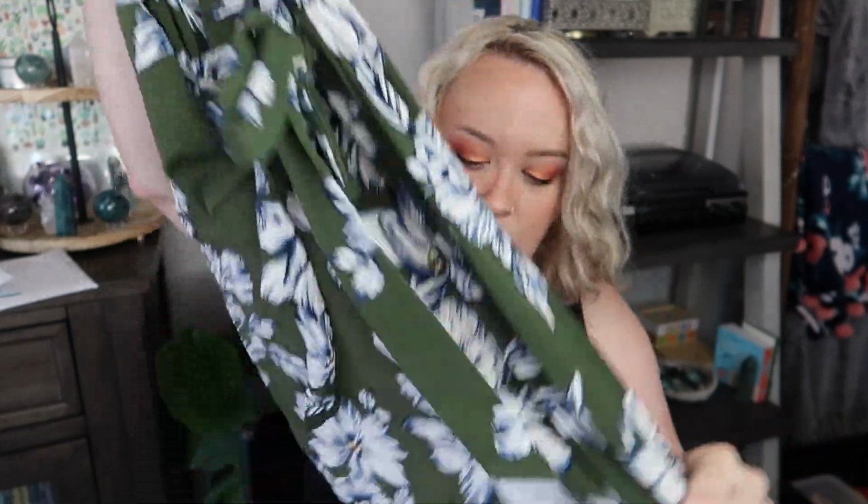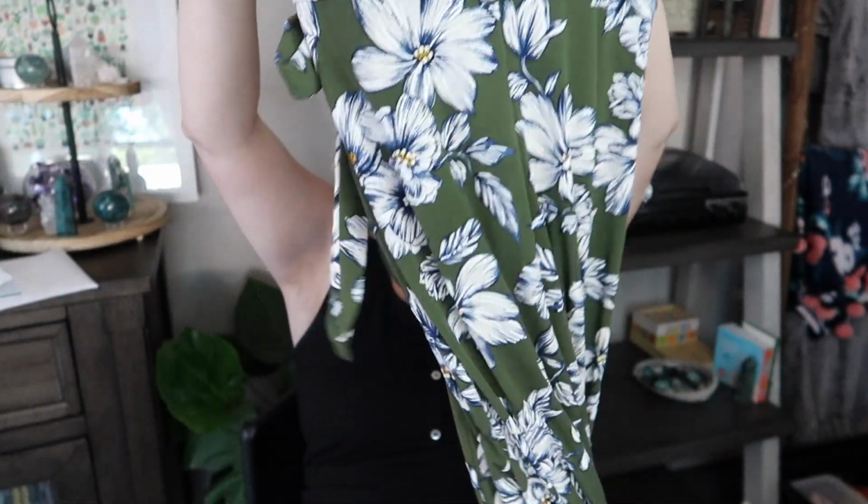Next, ooh, this is a heavy piece. I think this is a dress. This nice green floral pattern. Ooh, it's a little long, but it might be okay because it looks like it's tapered. Okay, I'm excited about this. I hope this fits. It's kind of hard to show you.